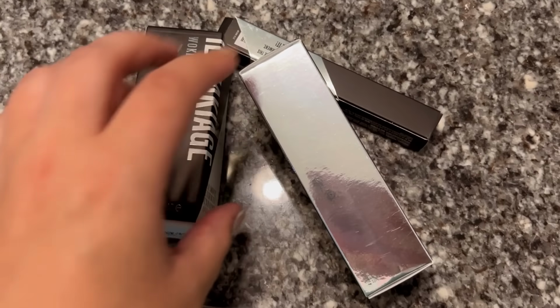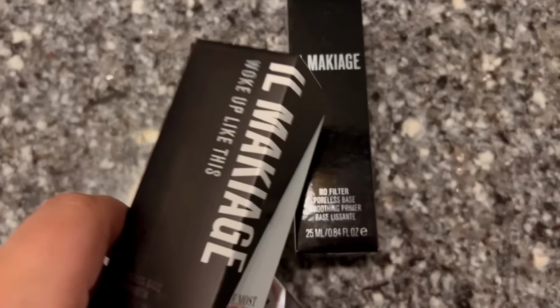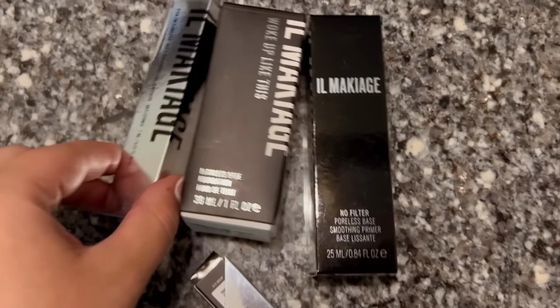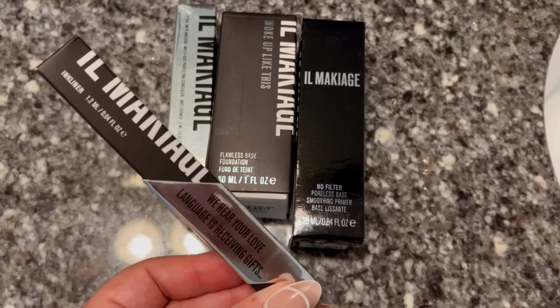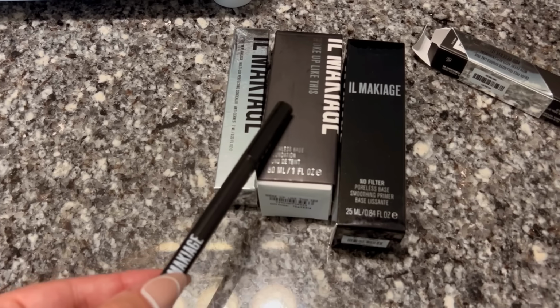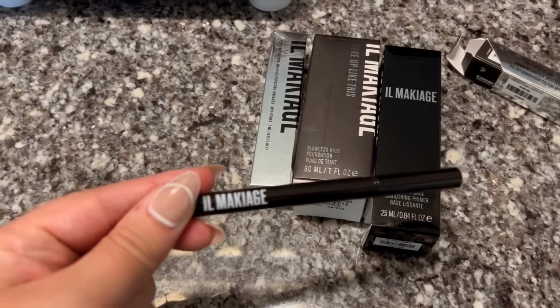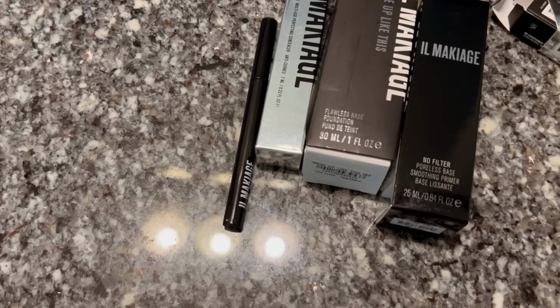And I hadn't opened it. It came with the stuff that I had gotten the first time: the poreless base, no filter primer, the foundation, and the concealer. But this time it actually came with the liner, I think, because the last box came with a foundation brush. So I think it gives you something extra, like each time. I didn't even know this was in here. So I'm actually gonna try that out.